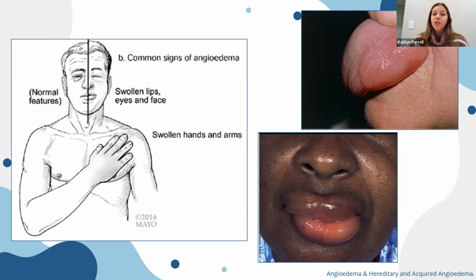These 2 pictures over here show where angioedema has affected the tongue in this patient, which can be very life-threatening because at that point it may be affecting the airway. At that point, it's very important to get medical attention. And in this one right here, you can see that it's starting to affect the lips as well.